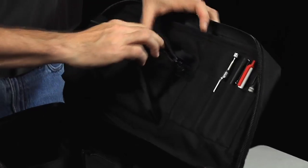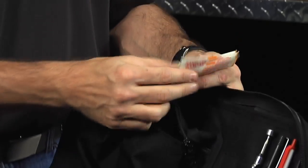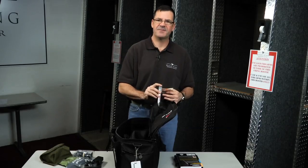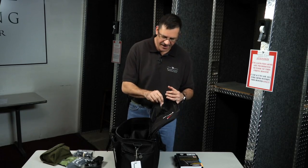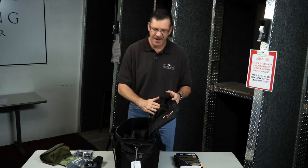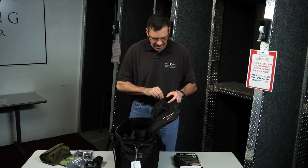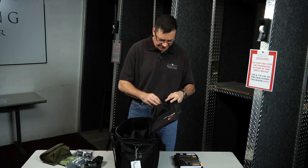Inside the lid of my range bag, I've got a couple of Band-Aids, and I've got a hand sanitizer sprayer right here. Now this is not to be confused with that trauma kit. These are for those everyday bumps and bruises, these things that might occur to me. I might get bit by the slide if I'm not paying attention, if I'm not careful. So I might need a Band-Aid there, and I might need that hand sanitizer to clean my hands after I'm done shooting. But that's a completely separate issue from that trauma kit.